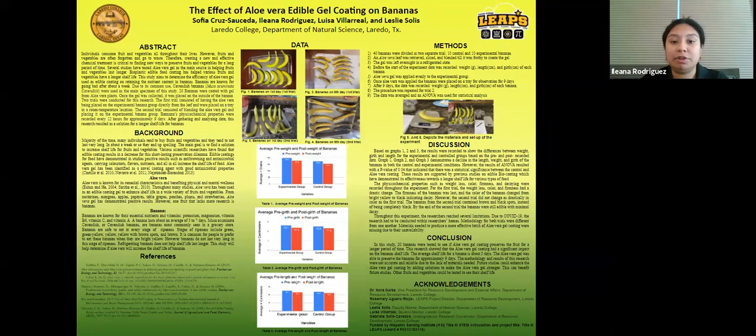When placing the aloe vera gel coating on the bananas, I coated the experimental group evenly and did 2 layers, while Sofia placed a non-blended coating directly onto the banana and also did a double coating. After coating, the separate groups were transferred onto a tray and placed in a room temperature location. Throughout the experiment, physical and chemical properties such as weight loss, color, firmness, and decaying were recorded.